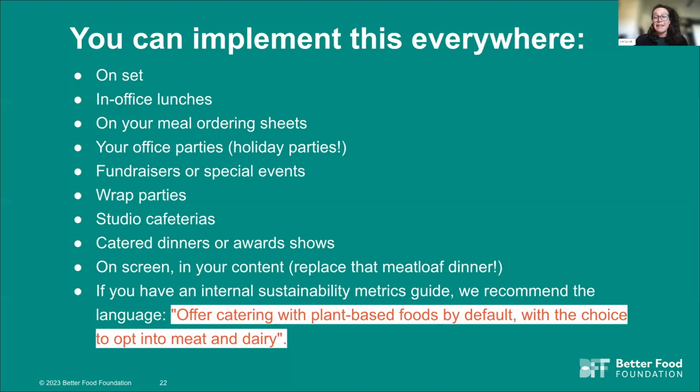And then we're finding we have a lot of influence and a lot of success so far if you have any internal sustainability metrics guides, or if you're a producer and you work with a greening organization, we recommend scrapping the Meatless Monday conversations. A lot of people are relying on that, and DefaultVeg ends up having a much larger impact. And the phrase we recommend people taking up is: offer catering with plant-based foods by default, with the choice to opt into meat and dairy.